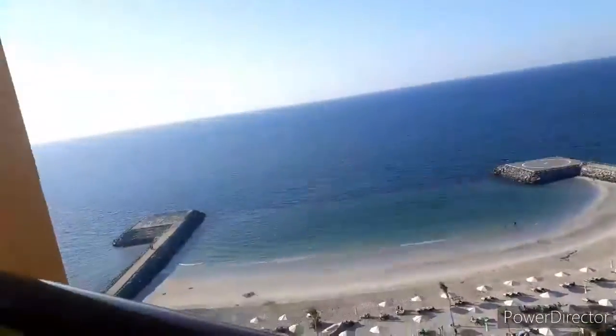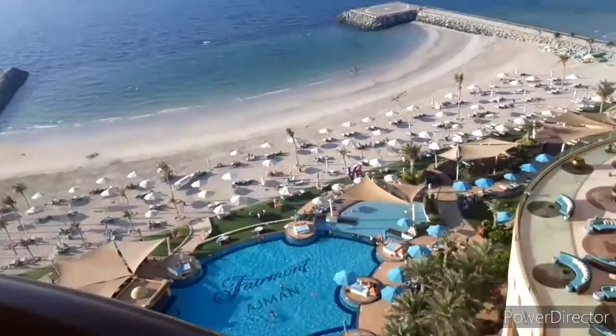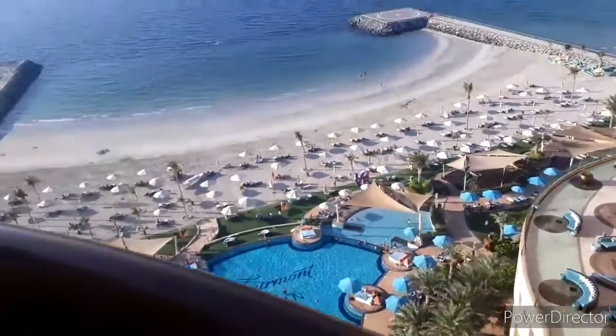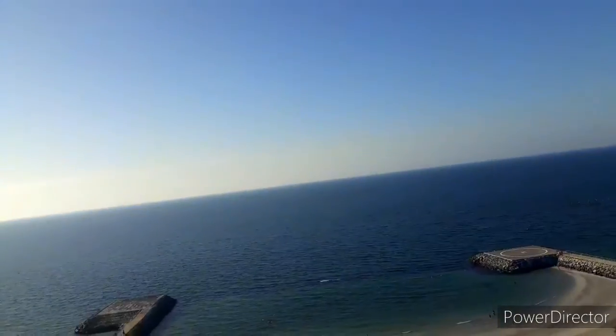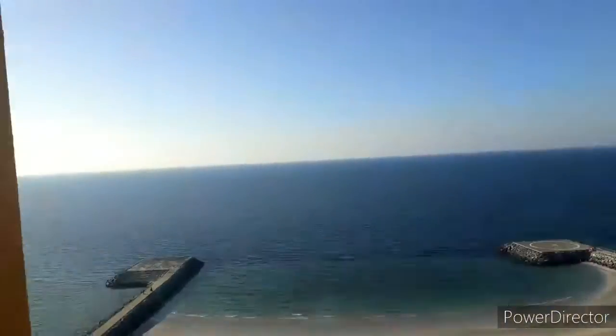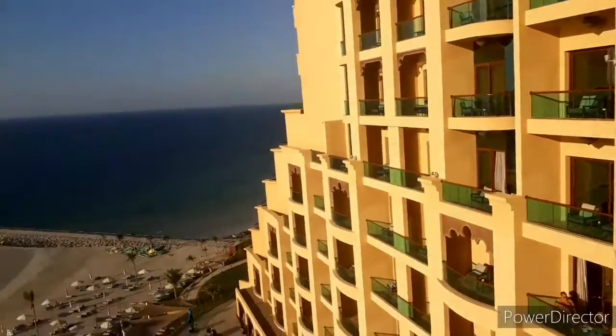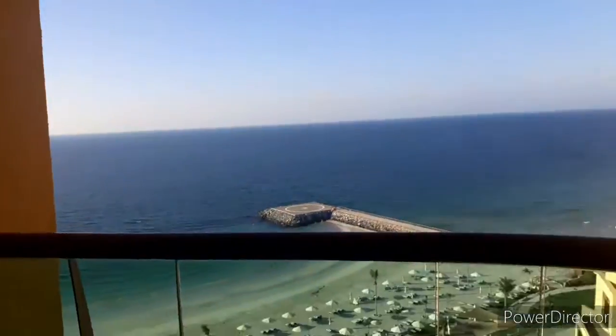Yeah, the best thing is the sea view, from which we can see the overall sea, and it's very good to see the entire beautiful sea. We can see lots of people swimming in the pools, and also it's an infinity pool over there. It's very good, and some people are eating and drinking from there. See, this is the best thing. It's a beautiful view.